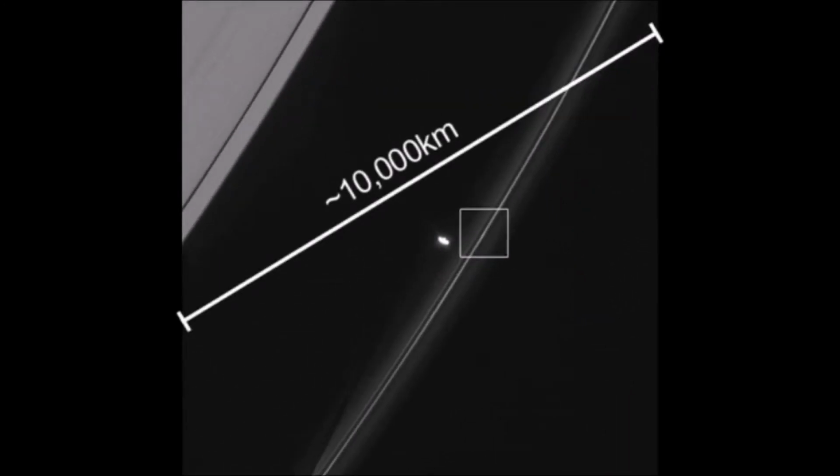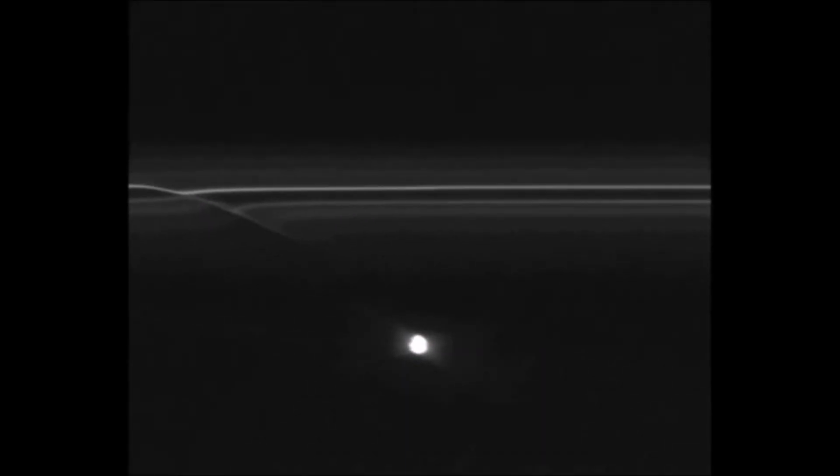These are slow-speed collisions, perhaps just a few meters per second, but they drag these glittering ice particles out of the F ring with them. Cassini scientists have been calling these trails mini-jets. They look tiny because in the full image you're looking along about 10,000 kilometers of the F ring. There's a little serendipity involved.